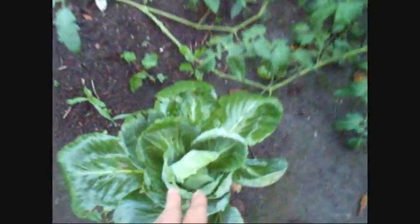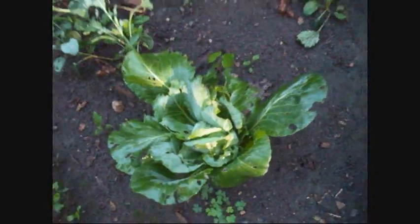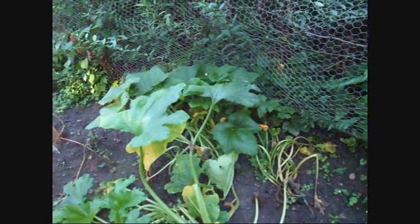Here's the hot banana peppers. They're doing great. The really exciting thing is these cabbages. These cabbages are starting to head up, and we have some summer squash down there, and some summer squash down there, and then there's some more summer squash over there, right there.